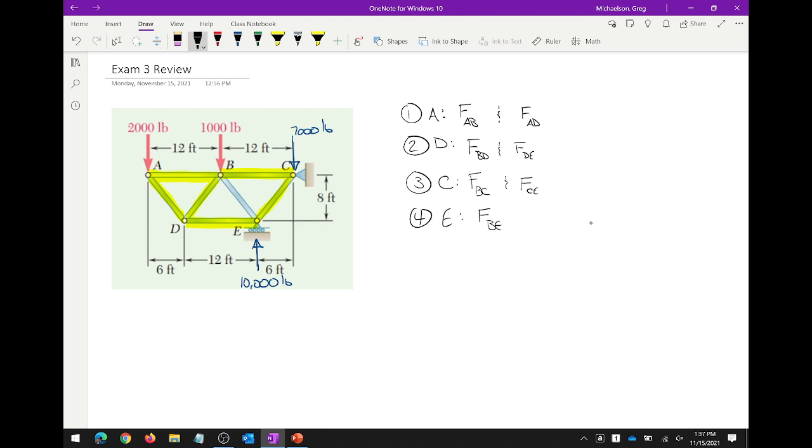So use a little bit of strategic thinking in terms of assessing how you're going to go about attacking a problem. Because, again, I'm not a micromanager. If I give you a truss, I might not say solve it using this method. I might just say solve it, and you all figure out what's the best way of doing it. Makes it harder for me to grade, I'll admit. But in the end, I'm trying to teach y'all something. And I get paid to do this.